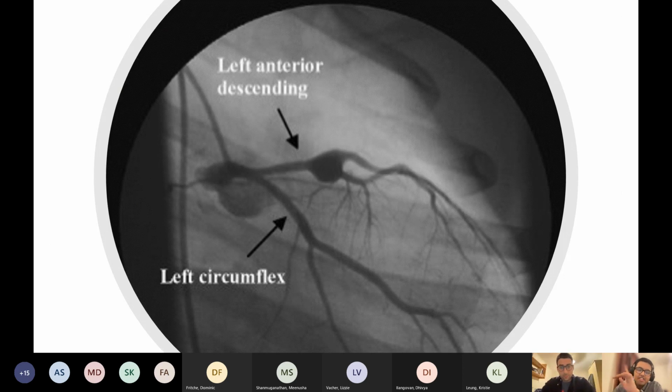So what kind of scan is this and what is it showing? You can answer either of those two questions. This is a coronary angiogram, correct? Yeah. You may have seen this if you ever went to cath lab, they do these in adults.